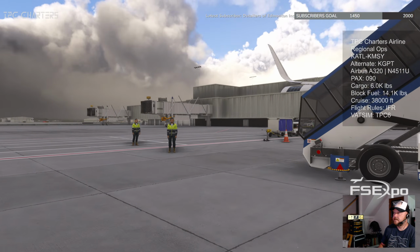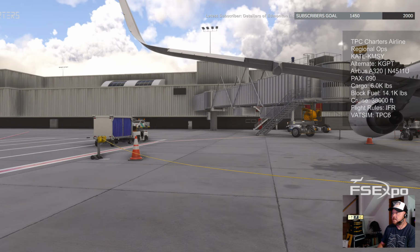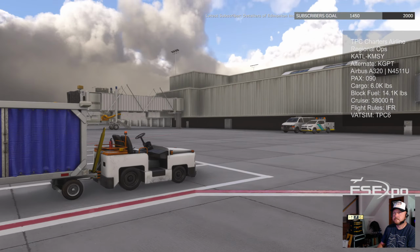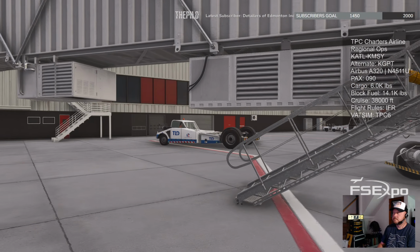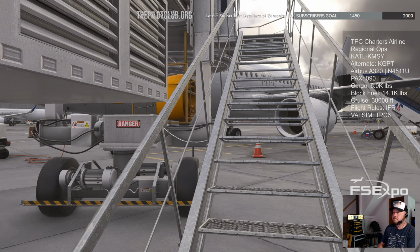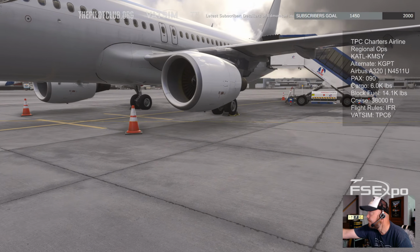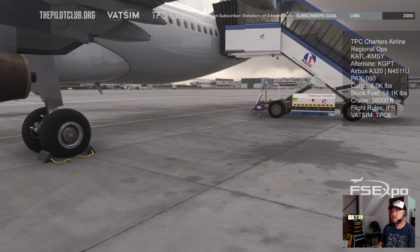All right, everything's looking good here. Let's see, can I go through, let me try to get back through the front here. Nah, it doesn't look like I can go through here. So we'll go through the back.